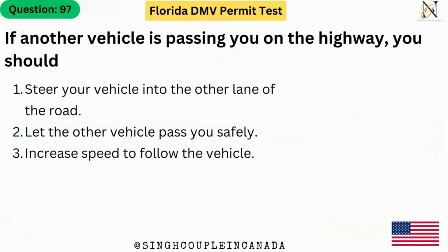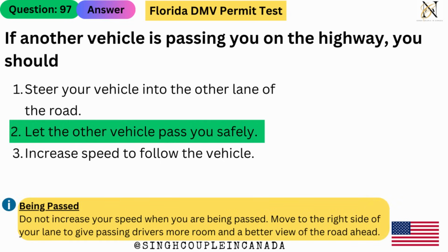enter safely. If another vehicle is passing you on the highway, you should: 1. Steer your vehicle into the other lane of the road. 2. Let the other vehicle pass you safely. 3. Increase speed to follow the vehicle. The answer is 2. Let the other vehicle pass you safely. Being passed: do not increase your speed when you are being passed. Move to the right side of your lane to give passing drivers more room and a better view of the road ahead.